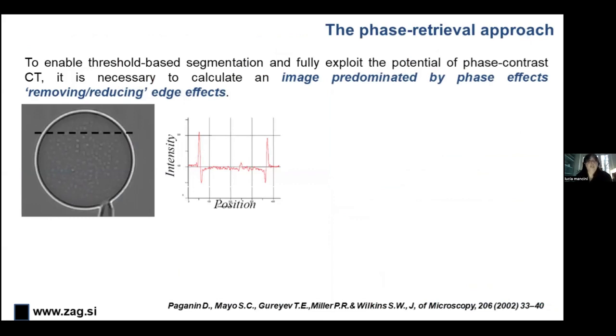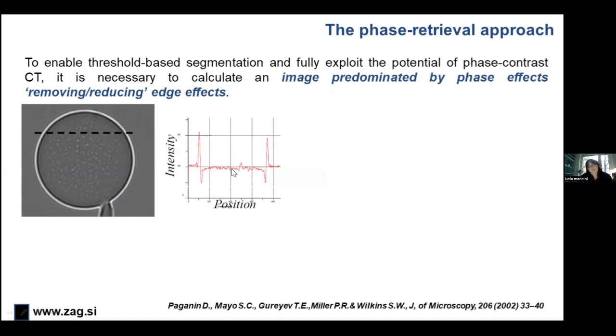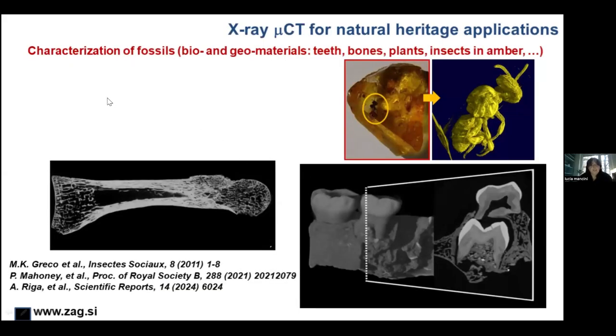When we use the phase contrast modality that I mentioned before, as I told you, you can visualize an object thanks to these fringes that are surrounding your object. But these fringes are a sort of artifact in your images. For that reason, what is typically done is to apply a phase retrieval approach, allowing to reduce or remove these fringes in order to reestablish the right differences in gray level between the different components of your sample. And this is routinely applied both in synchrotron radiation and in state-of-the-art modern X-ray lab CT instruments. Let's see some examples.